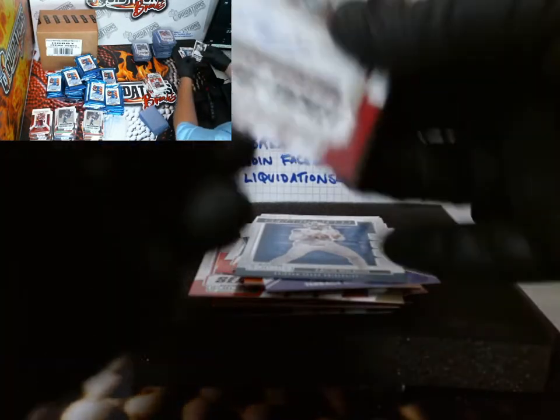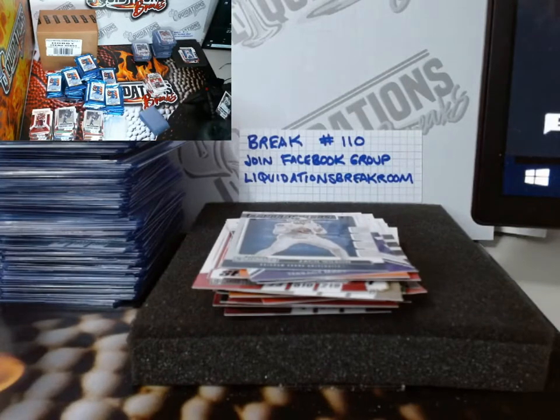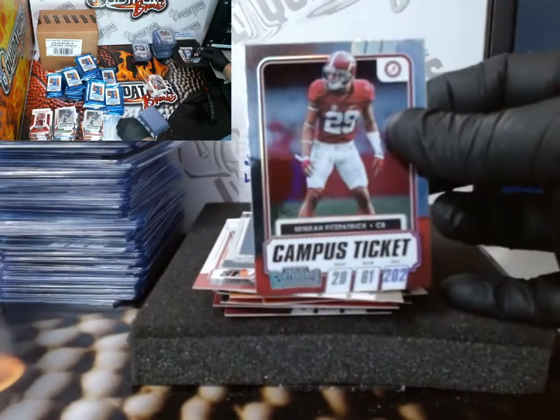A lot of these have little chips on the corners, I've noticed, where the color is. Just the little bit of coloring came off. Noticed it on quite a few. Campus ticket, Fitzpatrick.